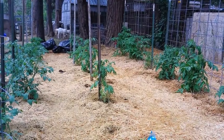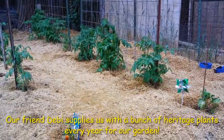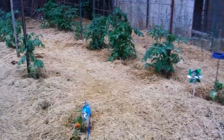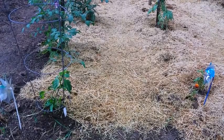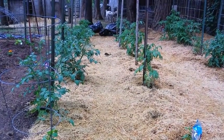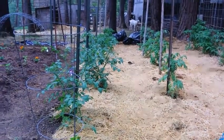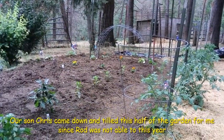Our tomatoes are a little bigger. Got peppers on the end and our deer deterrent. And we put marigolds throughout the garden because marigolds keep the bugs away. And you can see we have half the garden mulched, and now I have the other half planted.